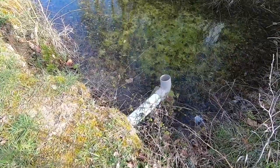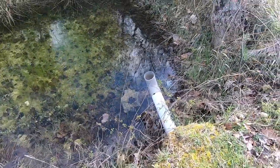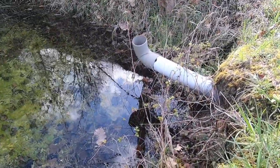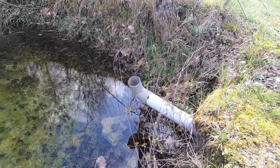When we had that rain in February, the water filled this pond enough to drain away through the drain pipe. You see how much it's dropped, it'd be a good 2 feet.